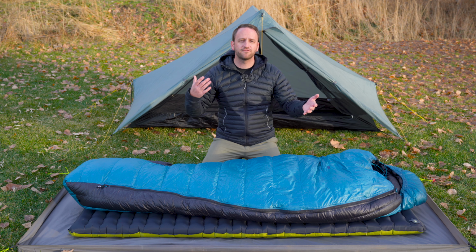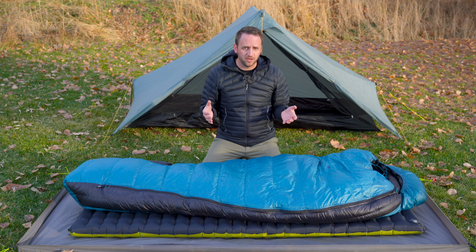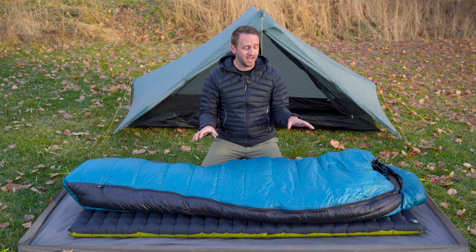Now, you are gonna pay for those customizations, but the fact that there's a company out there that provides a fully customizable sleeping bag is a huge, huge thing for me. That's my favorite sleeping bag, the Teneka 700 from Cumulus.